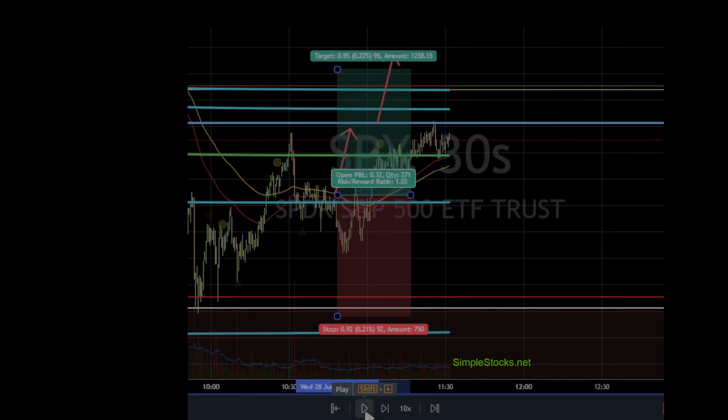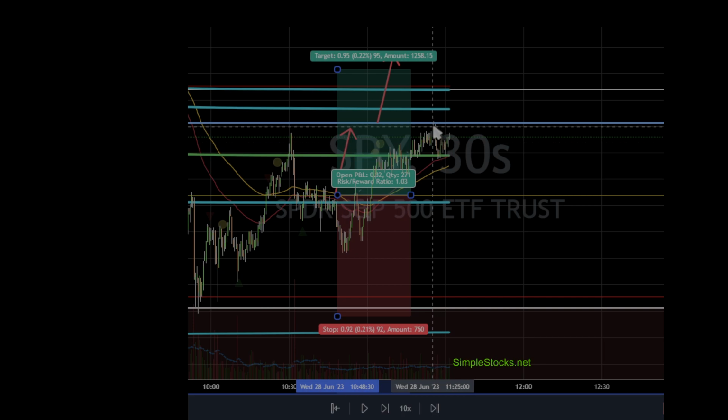So we hit target one right here. I'm going to stop it. Target one right here. At that point, I addressed the 300 people, 270 people that were there today. And I said I would book profits here, even though it could go up to here, because all these lines you see, these are longer term moving averages. So I expect sellers there. So I said I would exit. And that was the right decision because the market took a downturn.